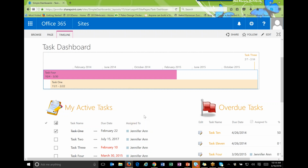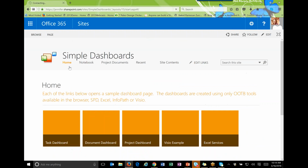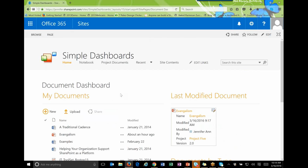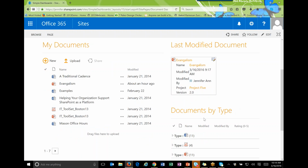We have another dashboard that I want to show you guys, which is the same concept, but it's done with a document library. And so that's our document dashboard, and I'm going to pull that one up so you guys can see that as well. And on our document dashboard, we have the My Documents, we have the last modified document, and documents by type. So it's the same concept that we had with the task list. It's showing a little different context. And so for this, I might have, you know, the project team documents, things that we're working on, and this is going to show the last modified. If I update a document or I update its metadata, this is going to change and show it.